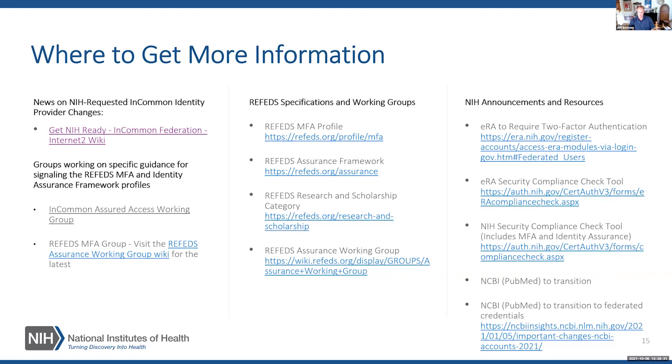One I will point to is this InCommon Assured Access Working Group, which is a group that's been meeting for a couple months now, perhaps as much as the last year, as well as the MFA group. I think this Assured Access group is trying to sort out what some of those standards are that you as research institutions can do to tie your existing onboarding processes to your IDP so that you can assert these identities, the identity assurance that we're looking for.